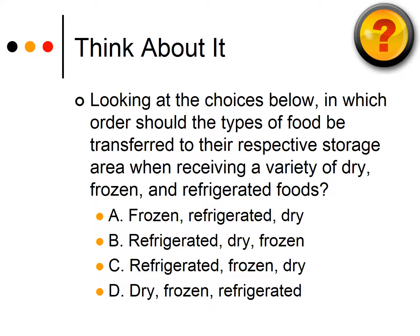Looking at the choices below, in which order should the types of food be transferred to their respective storage area when receiving a variety of dry, frozen, and refrigerated foods? The answer: C. Refrigerated items should be stored first, followed by the frozen items. The items for dry storage, including chemicals, should be stored last. The rationale is that the refrigerated items would be the first items to enter the temperature danger zone, so they should be stored first.